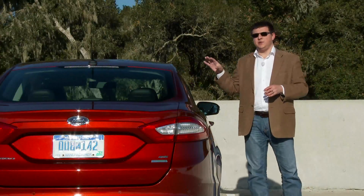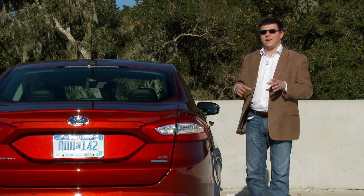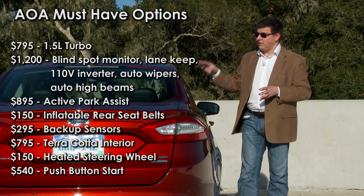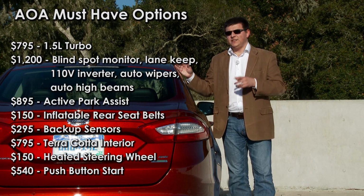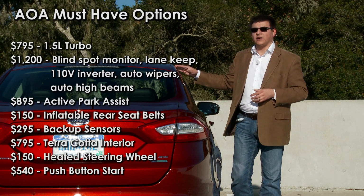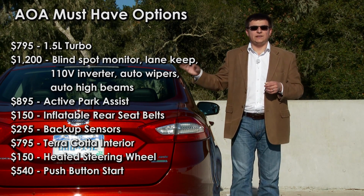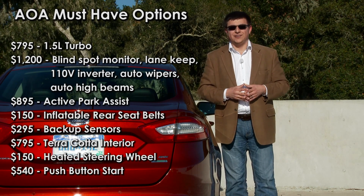The biggest difference between the Fusion and the other leaders in this segment is that Ford allows you a wide variety of standalone options, and the other manufacturers tend to really like bundled option packages. Standalone options on this SE model include a $150 heated steering wheel. We also get the $520 optional push-button start. You can get red leather for $795. Navigation can be added for another $795.